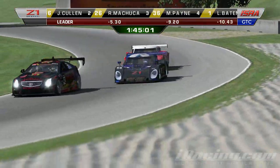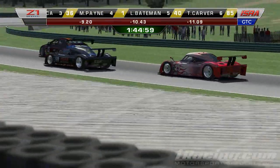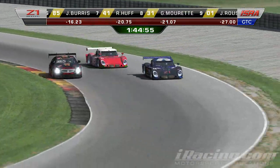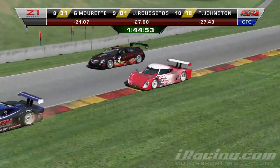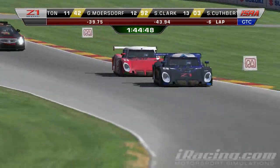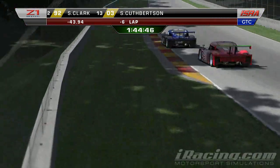Colin McLean got held up badly by the Cadillac there going into the carousel, and looks like he's going to go around the outside of him, and it was a close one. It was Jerry Mooresdorf in the Cadillac, and gave Russell Cal the opportunity to close right up in his tail there.